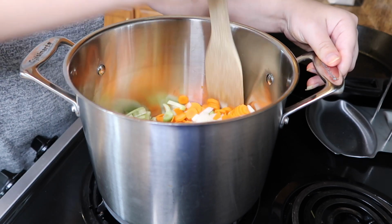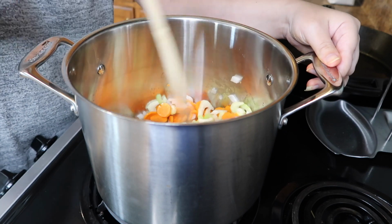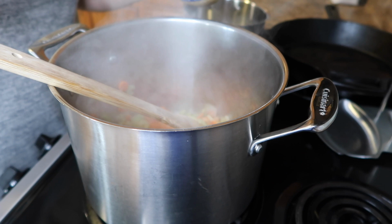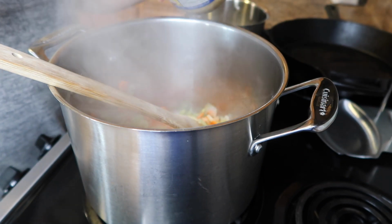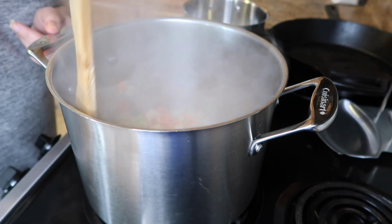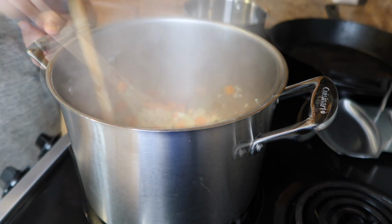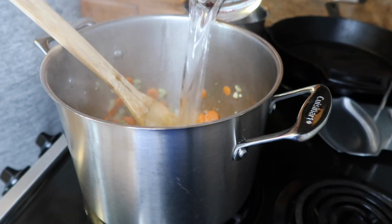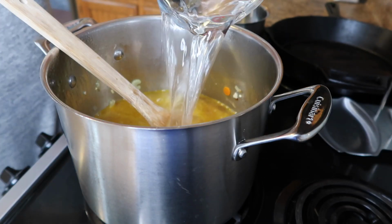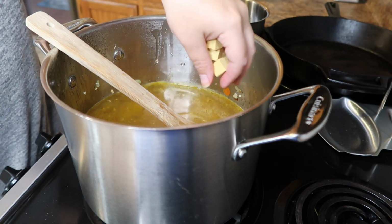Alright, so we're going to get those stirred up, get the olive oil coated on that, and you're just going to let the vegetables cook until they're nice and softened over about a medium heat. And then once those are softened, you're going to add in your garlic. Get all that stirred together and cook it for a little bit longer. Let that garlic soften as well and mix in with all of your vegetables. And now I'm pouring in the water and putting in the chicken bouillon cubes for my chicken broth. If you're using chicken broth at this point, you would just put in your chicken broth.